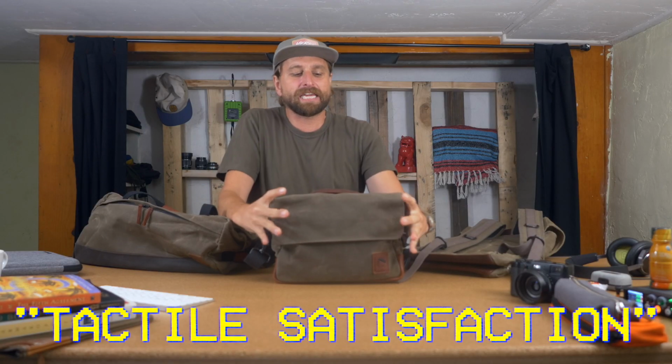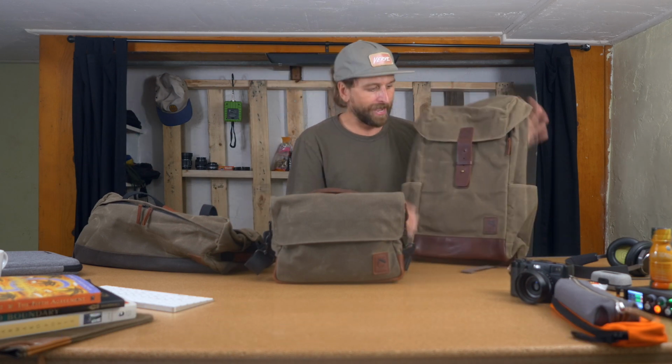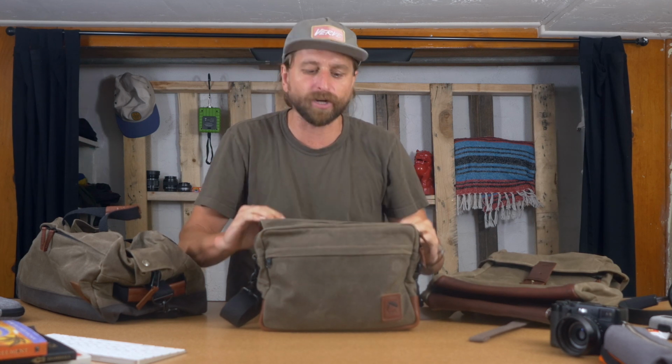It's okay. The first thing I want you to understand is the tactile satisfaction of all of these bags. Here's a backpack, tactile satisfaction. Here's a duffel, tactile satisfaction. I'm gonna show you this in a second. This one's pretty sick. Because the wax canvas has a density and a weight to it, it just feels like a real thing.